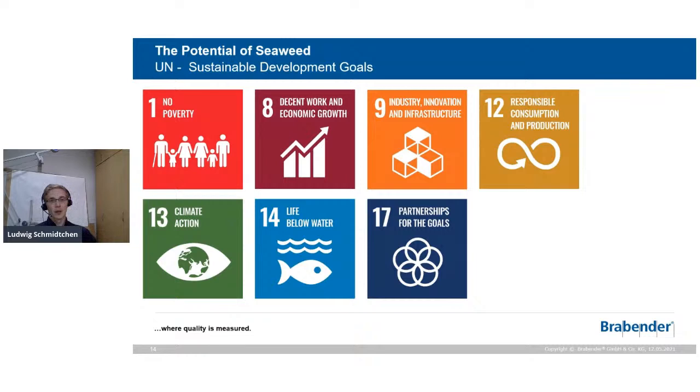Furthermore, we would establish a new industry in those areas, contributing to SDG 9, and the seaweed-based biodegradable material would be perfect for a circular economy, contributing to SDG 12. The previously mentioned positive impacts on the ecosystem would contribute to SDGs 13 and 14. To establish such a seaweed industry is not possible without international collaboration, so we would also contribute to SDG 17.